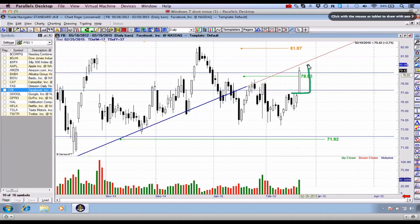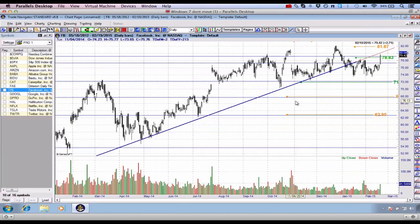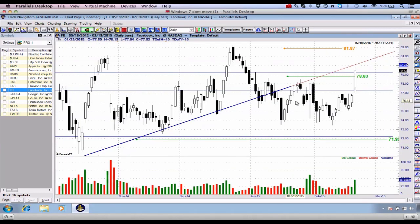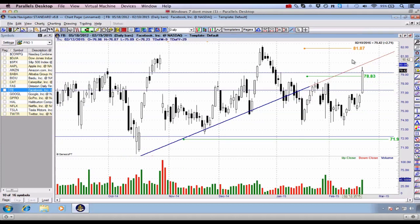You can see this very nice large Marubozu white candlestick to the upside, really indicating that Facebook potentially is going to assume its long-term weekly and monthly bullish trend continuing to the upside. We had an entry here at $78.83. Our initial target is at $81.87. I'm going to pay very close attention to what Facebook does in Friday's trading session, and over the weekend in that pro analysis class, I'm going to give everyone an update as to how we can best enter into Facebook moving forward.